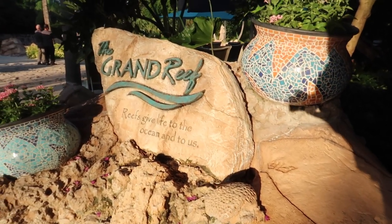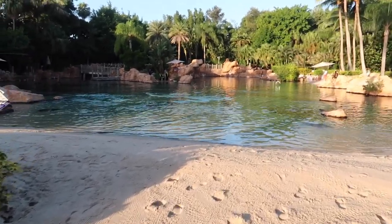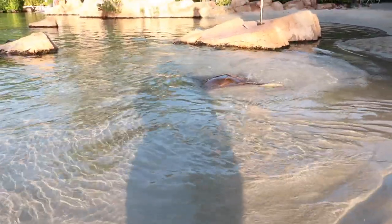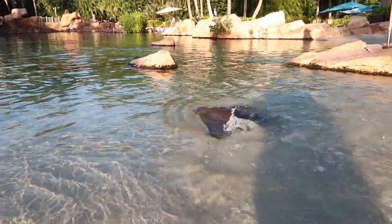This is the amazing Grand Reef where you can swim with all of the stingrays and the fishes, which is one of the reasons why Liam has gone back to go and get his snorkel, because look at this fella. Hi, good morning. I'm gonna spend the day together.